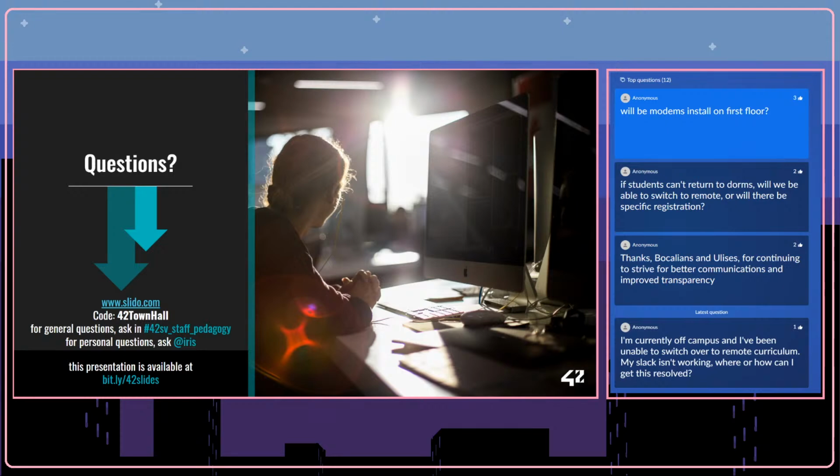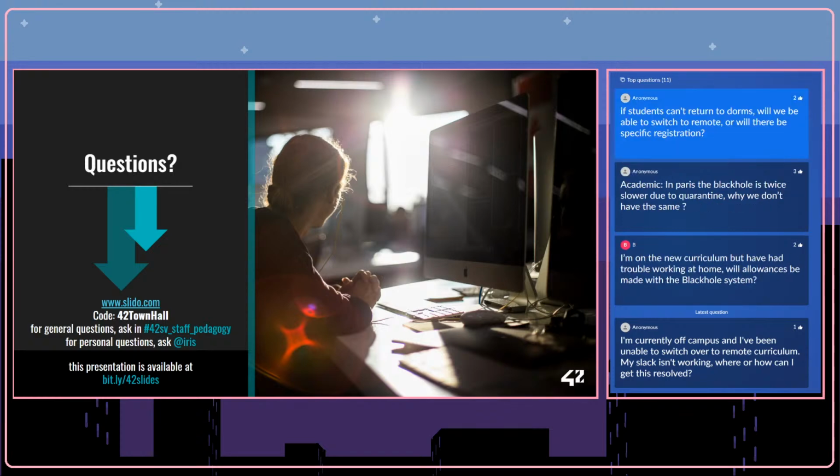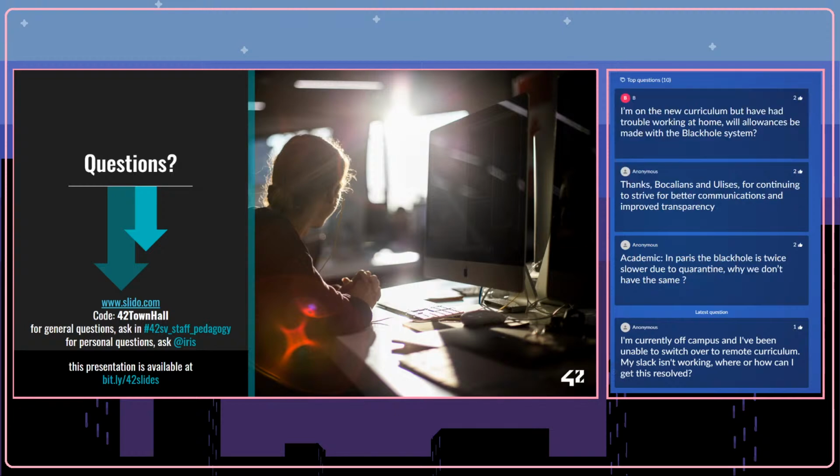Will the modems be installed on the first floor? I imagine that is referring to the dorms. We are installing some new access points on the first floor. I believe this coming week, as I shared earlier. If students can return to dorms, will we be able to switch to remote, or will there be specific registration? We answered that before. You should be able to switch to remote. Just reach out to the academic team, and we'll be able to put you there.